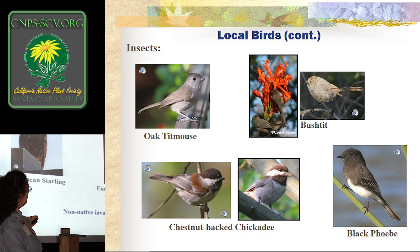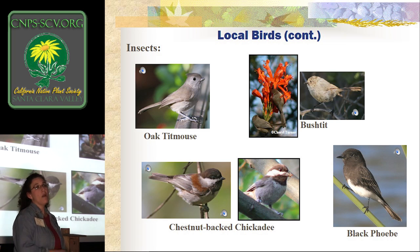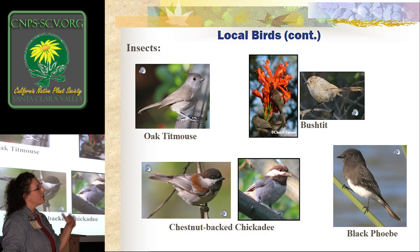There's a lot of them. There's a lot of birds that are looking for insects. By far, the most important food source for our birds is our insects. So I'm not talking specifically about insects today, but if you're planting healthy habitat, using the native plants, you're going to be attracting these insects that the birds are going to be eating.